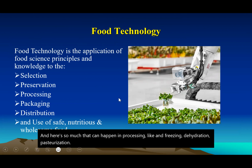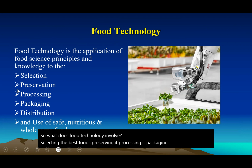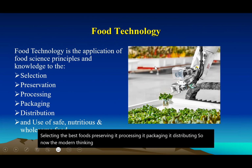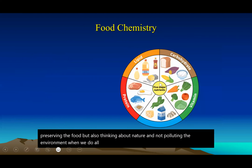So what does food technology involve? Selecting the best foods, preserving it, processing it, packaging it, distributing. So now the modern thinking is, of course, in the last 30 years, it's not only about preserving the food, but also thinking about nature and not polluting the environment when we do all these innovations in food.